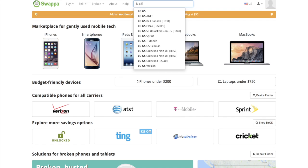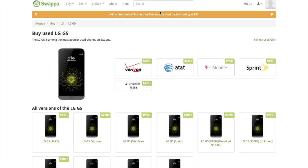Okay, so when I type in LG G5 on Swappa, this is what you're faced with. You're faced with all the carriers, unlocked, different models. Everything is laid out in such an organized fashion. It is just one of the best experiences shopping for a device directly, of all these places to shop, in my experience. So let's just say I wanted AT&T, but then I decided, no, I don't know. So I'll just click on G5 here, and it'll lay out all the carriers.